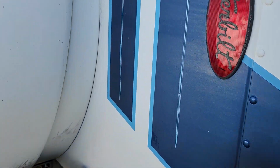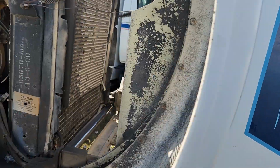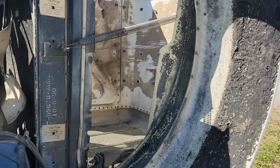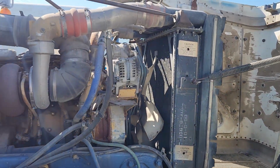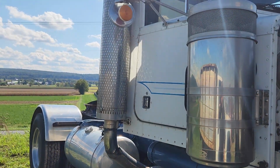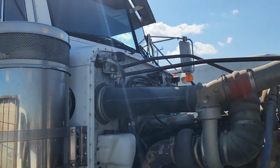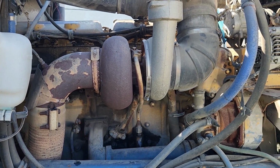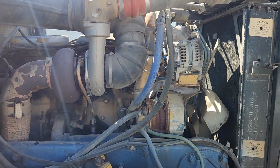This is a standard hood, not short hood. There's no such thing as a short hood 379, only standard and long, or standard and extended. It'd make a heck of a tractor hauler or a motorhome toter or whatever you want it to be. We don't see these come into the local auction yard here too often, so I figured I'd do a walk around on it real quick.